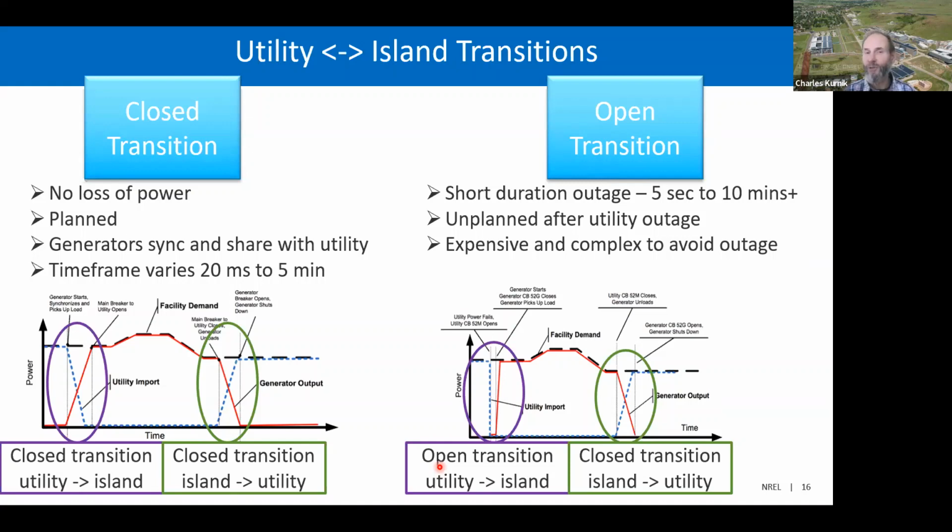And so the reason that you would do an open transition, it sounds complicated, but doing an unplanned closed transition is really expensive and complicated. It's really challenging to do these days. And so that's why an unplanned closed transition is really hard to do. A planned closed transition can be done. You just need to make sure you've got that agreement in place with your utility.